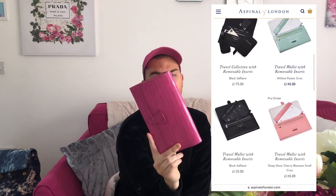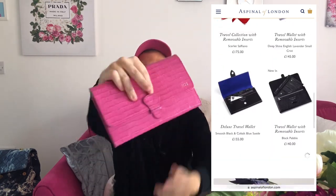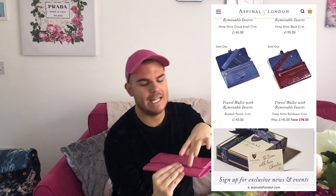Then she very kindly gifted me this beautiful hot pink mock croc. So it has the Aspinall logo very subtly there. She very kindly had this sent to me with my initials on it as well, NJS. Nick James Snell. Mine doesn't have the removable inserts. I got this in 2020. And they released the removable inserts quite soon after that. But it is gorgeous. It comes with this very soft grey lining, which is stunning. I just think it's beautiful. Again, you could use this as a great little clutch bag if you wanted to, or you could use it as a travel document holder.